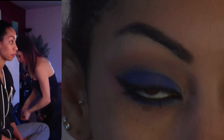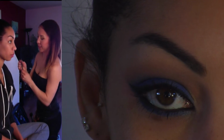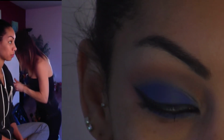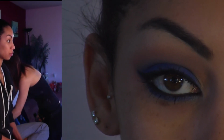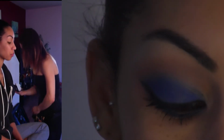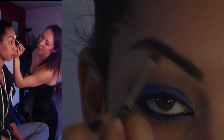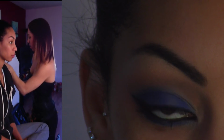Perfect. So I'm going to let that dry. Her brows are pretty much done. I'll go back and fill it in just a little bit. I think I'm going to use some powder, actually, because we put a little bit of pencil in there earlier. The powder is just going to soften the look of the pencil. I'm just going to use like a nice golden brown, just because she already has the dark color in with her pencil.